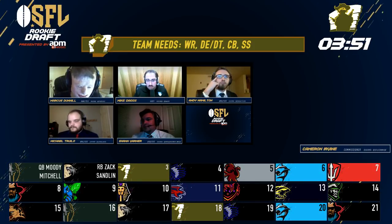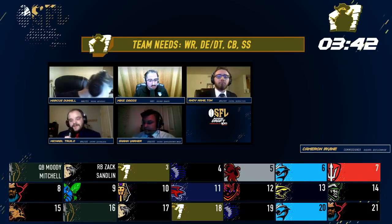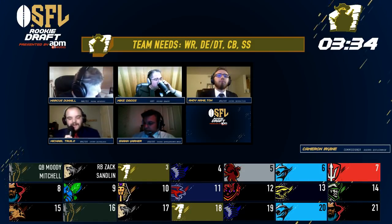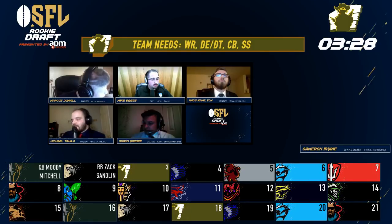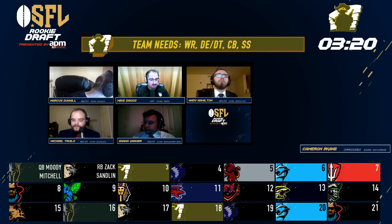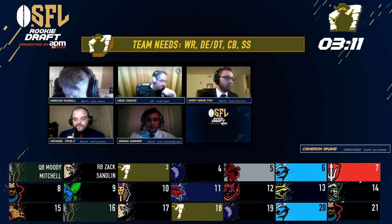Michael, there are a plethora of team needs listed here. Which of these is the most important? Where are the Renegades going tonight? Well, I think with the first pick, they may want to get another weapon on offense with a wide receiver. Garen Malone III is up there. He had a great performance in the showcase at wide receiver. They could also look on the defensive end. They are one of 8 teams tonight that have one or no corners currently on their roster. So cornerback is going to be a contested pick throughout this entire draft. And I still say that Thomas Rodman Jr. is a good fit for cornerback for any team.